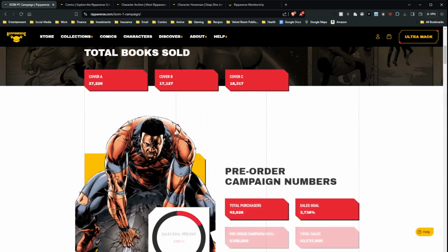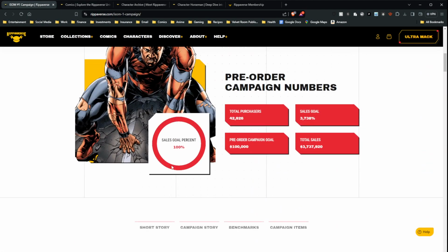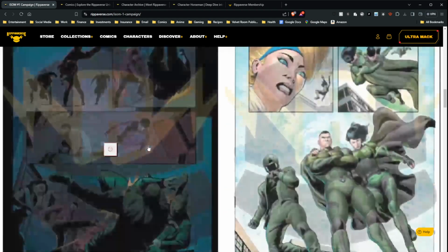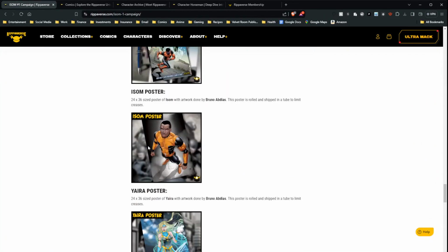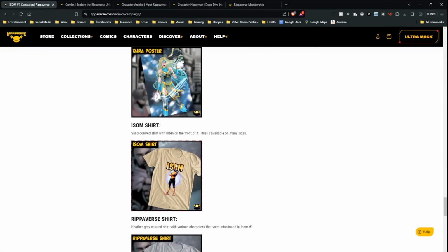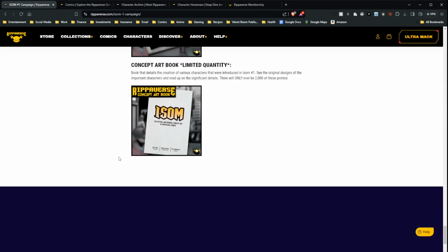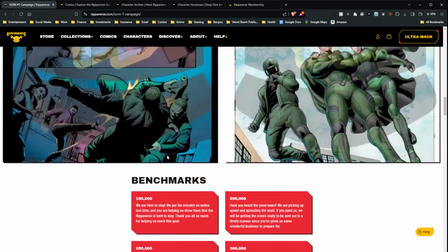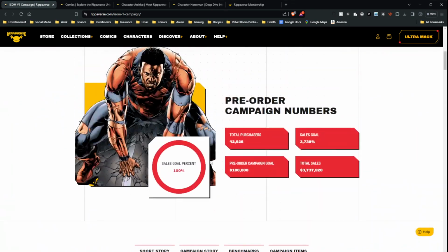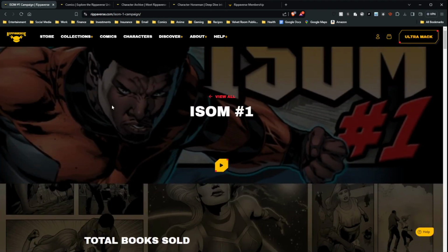So this campaign information is still available to us. Of course, it's formatted differently than it was when Isom 1 launched. I'm going for the Isom 1 campaign right now if you're just listening, but it's definitely much slicker and formatted differently, but all that information is still there. If you're curious about the campaign, what numbers they did and everything, that's still going to be there. That's still very well established, which is nice.